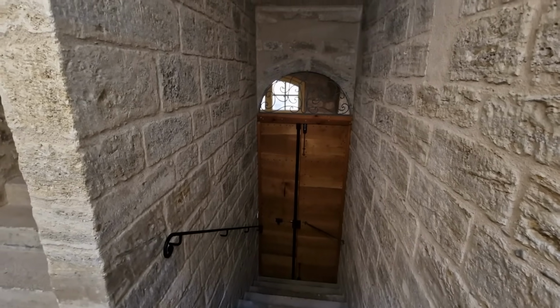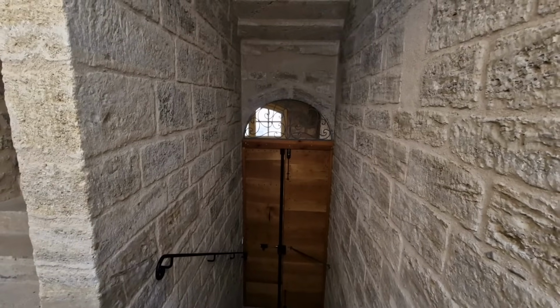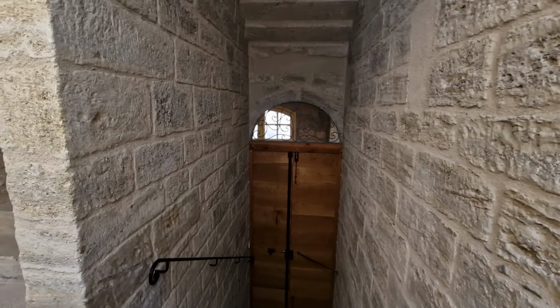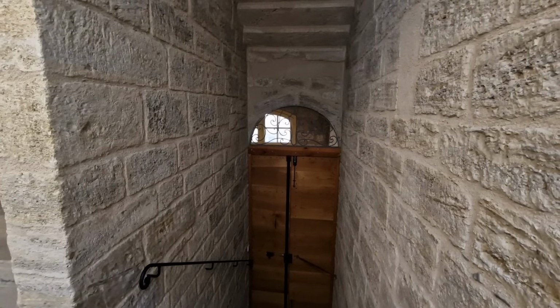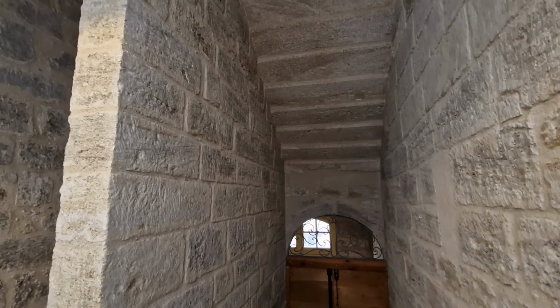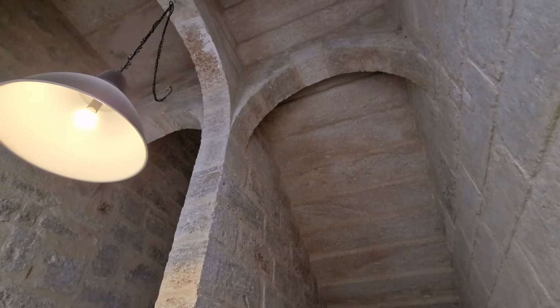Hello and welcome back. Today we are in the centre of Pezenas and having a look at a very special apartment. Special for a number of reasons. I think for me personally, the first one you will already be able to see is the quality of the natural stone in this place is absolutely stupendous.